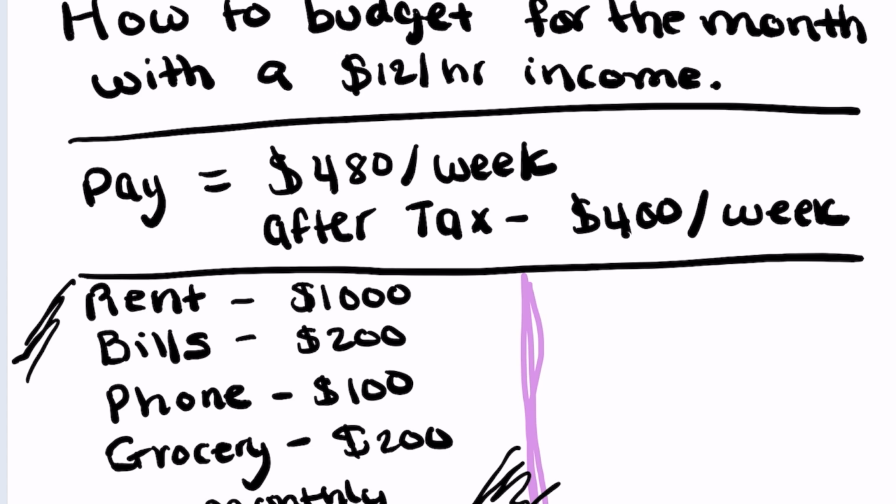So the first thing you do is lay out what your payments cost. So let's say for this example, your rent costs $1,000. Your bills, which include electric, gas, cable, internet, all those kinds of utilities, cost about $200. Your cell phone $100, and your groceries, let's say that costs $200 per month.